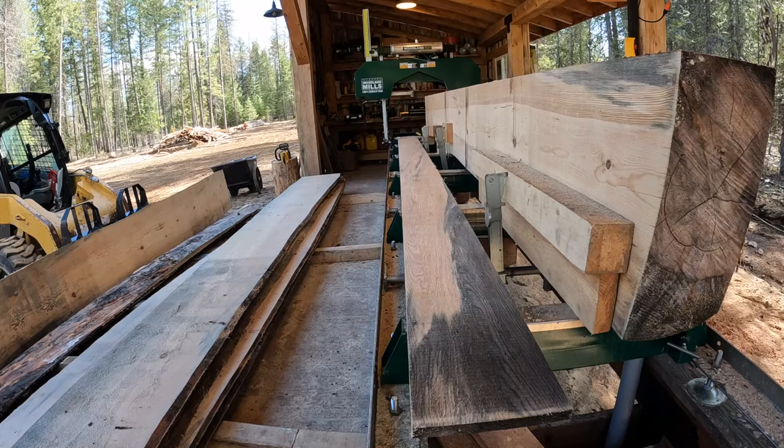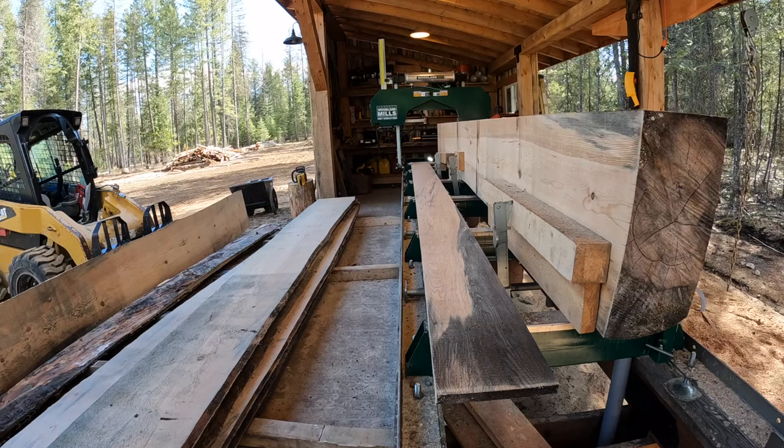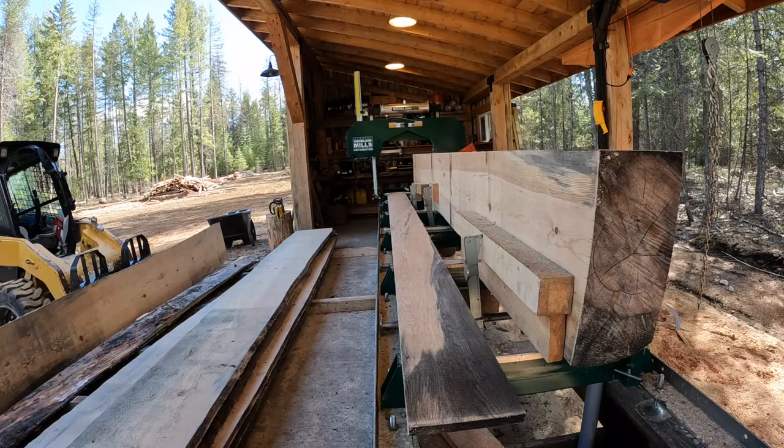You can see that twist that we were talking about at the beginning, how the bluing twists there, kind of expected that out of this log. So I'll take that board, and who knows how many more I'll get. Great looking stuff. One of, I'm guessing, maybe 25 out of this tree, maybe a bit more.